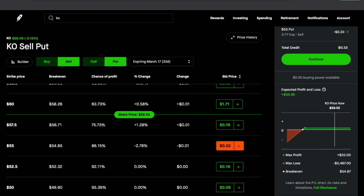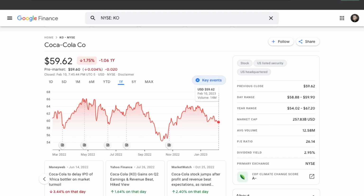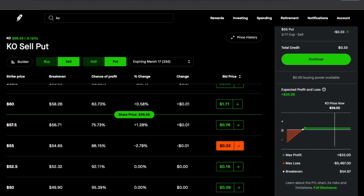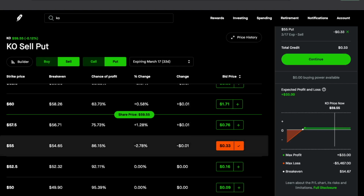If it doesn't come down at all and it continues to go up, you collected the $33 off of your $5,500 no matter what. You got your little bit of return, maybe 1% there. But the other thing is, if it does come down to 55, the only thing you're out is the $5,500, because you're going to collect this $33 no matter what, as long as it expires. But if it expires in the money, you're only paying the $5,500.